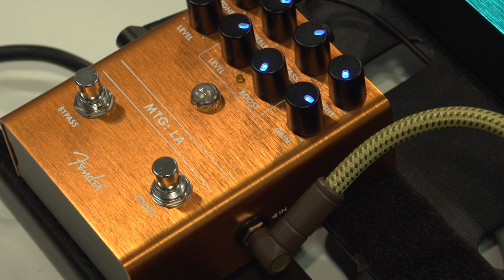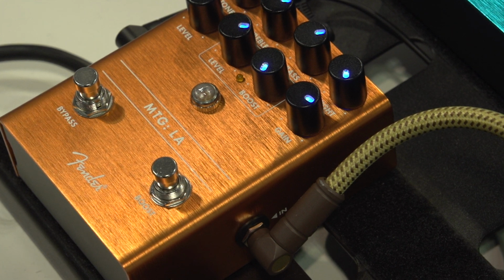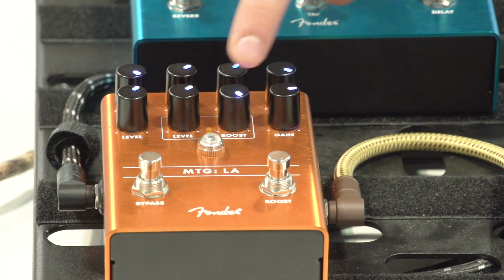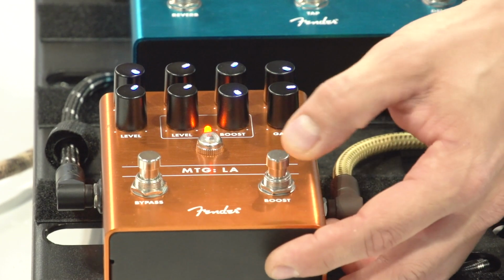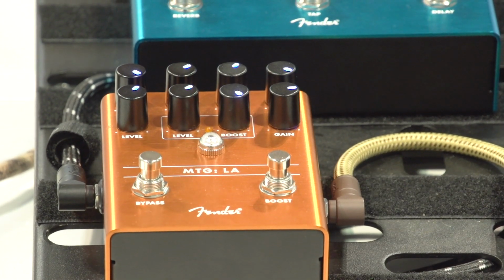You'll notice a treble and bass EQ control, as well as a tone and a tightness control for rolling off some of that unwanted low end. There's also a configurable boost here with a dedicated switch that you can use to either add more level or more gain. So let's take a listen to what that sounds like.